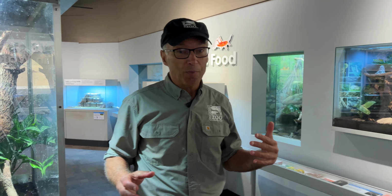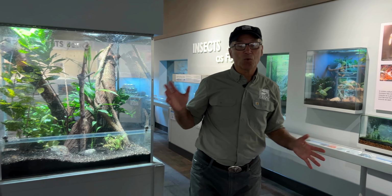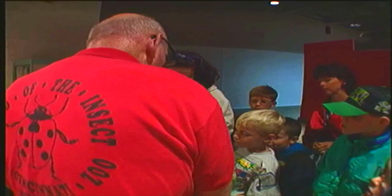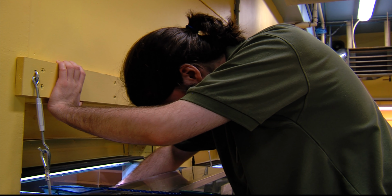Fifty years later almost, this exhibit is better than it was then. Why is that? Well, back then, when we showed beetles from the Congo or walking sticks from Malaysia, many of them had to be collected by somebody and brought here. But since that time, our entomologists have learned the husbandry and care of these animals. We have dozens of species that are cared for behind the scenes every day.